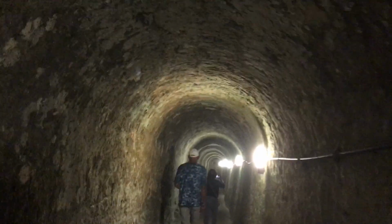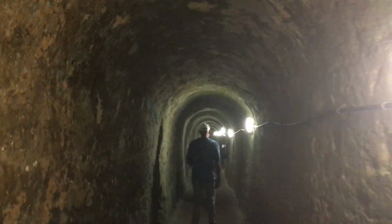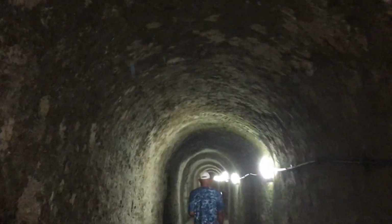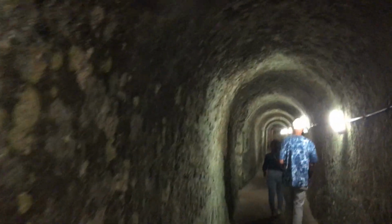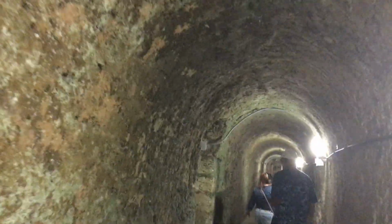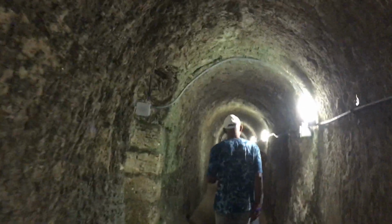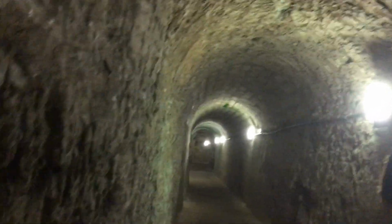Maybe on the left side tunnel. Yeah, it's nice to hide here during hurricane. What's in the end over probably there? Probably the same thing. There is not going down to the bridge, I don't think. Let's go.